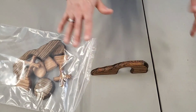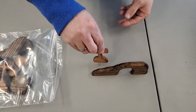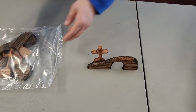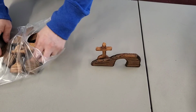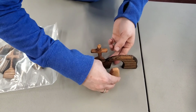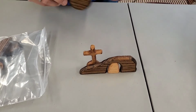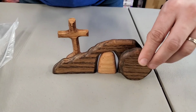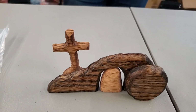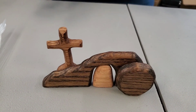So we've got the open tomb. This is an Easter set. We've got a cross. You can put it this way or this way. And then it looks like we've got the door. And, what is it? The stone rolled away. Cool. Isn't that cool? So it's a neat little Easter set. You can kind of set it up any way you want.